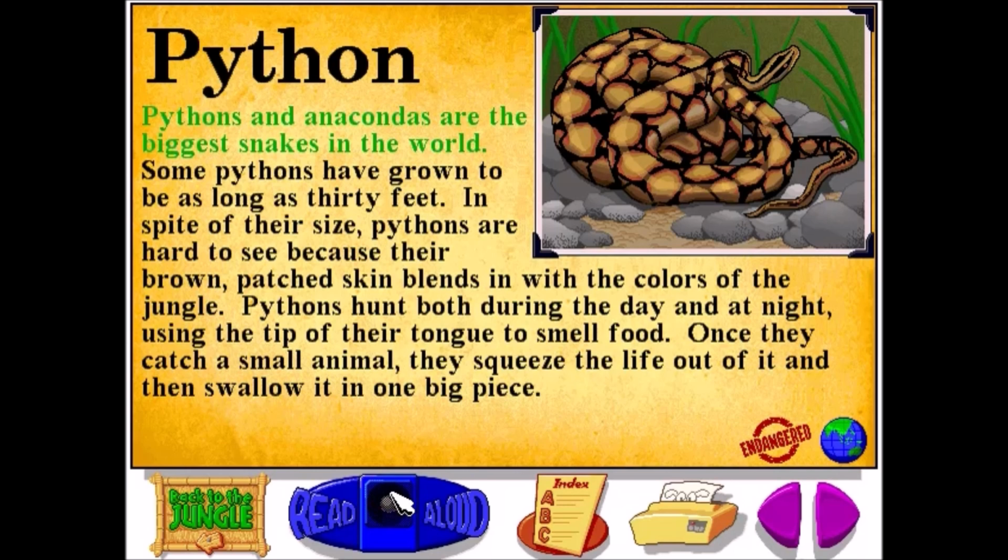Pythons and anacondas are the biggest snakes in the world. Some pythons have grown to be as long as 30 feet. In spite of their size, pythons are hard to see because their brown patch skin blends in with the colors of the jungle.